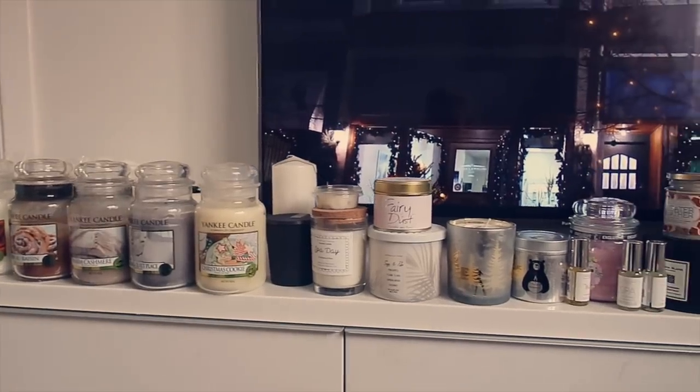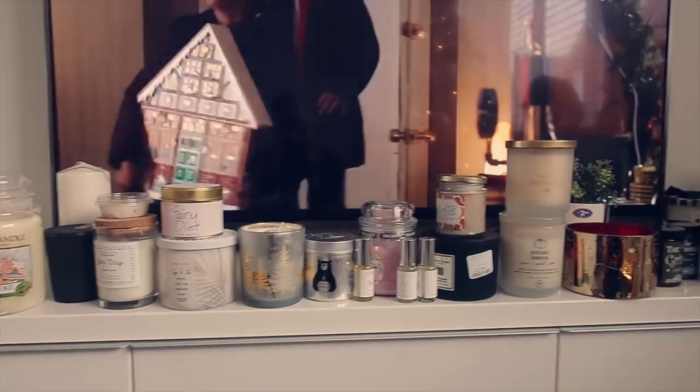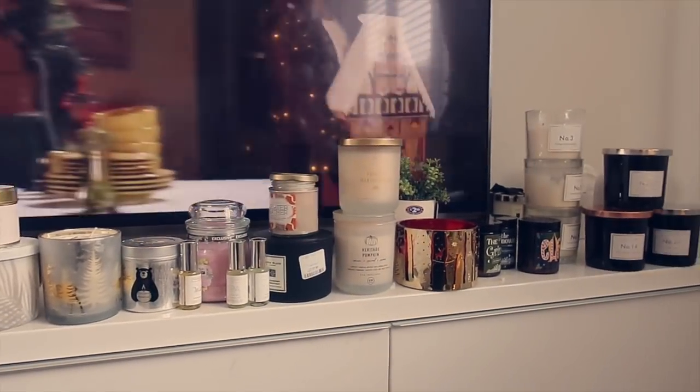I don't know whether to be embarrassed or impressed with my candle collection. It's official, I'm a hoarder. I look like the moon, but let's just ignore that. I'm just having one of those days. I need my hair done, I need my nails done, I need my tan done. I just need a bit of a transformation, but today is just not the day because we're still in lockdown.